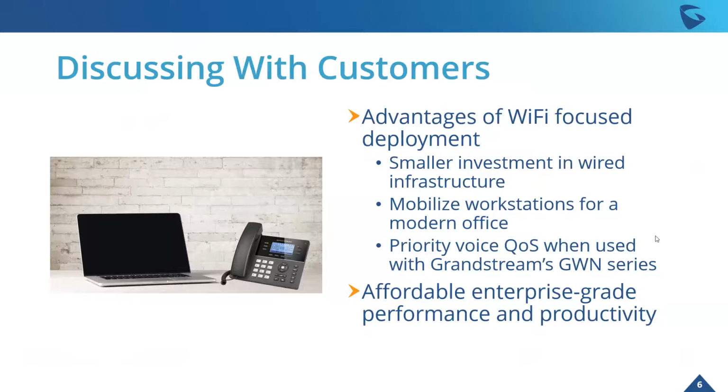We see it a lot more and more. These offices are going to more and more of an open concept, whether it be a bring your own device type setup with open tables, not so many cubicles. Really all you need is a power source, and this device can move around an office. And of course, the priority voice QoS, when used with Grandstream's GWN series of access points.